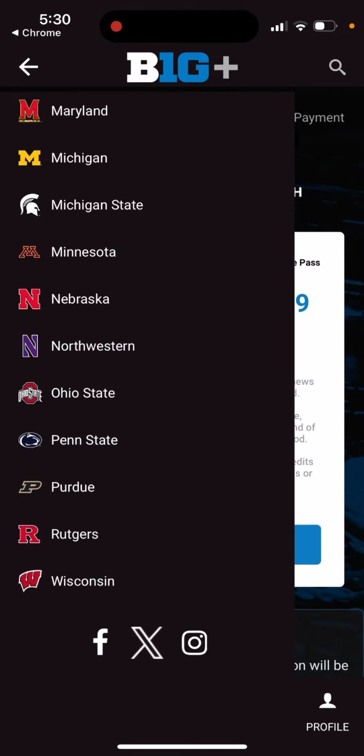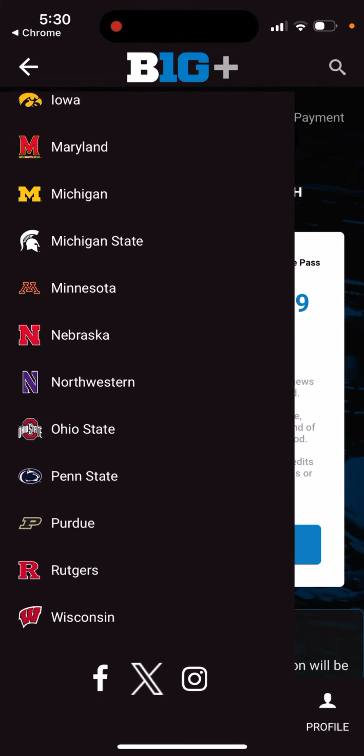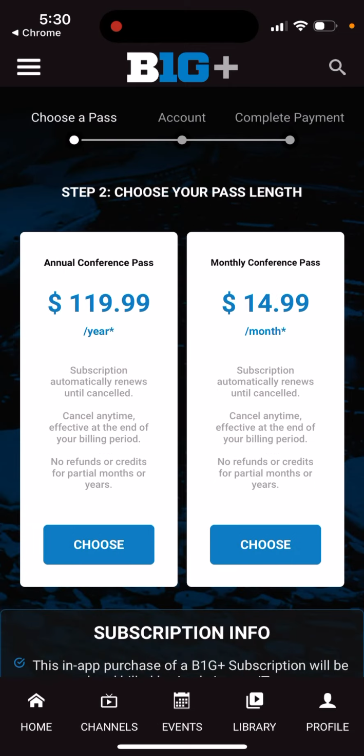So if you didn't know yet, there is a specific app just for college sports. It's quite handy. So there you have it.